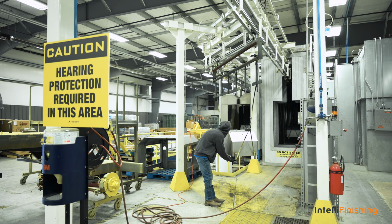But the beauty of the IntelliFinishing system is that it can always be added to. The system is so modular, we could come in at any point in time and say, hey, I want to put this on here, and it can be installed while we're actually in production.